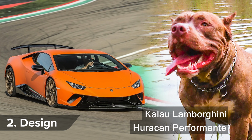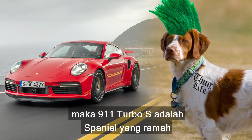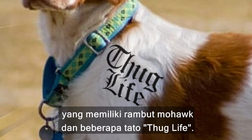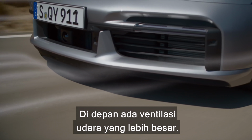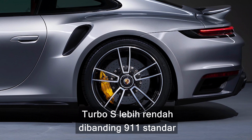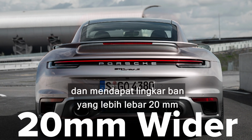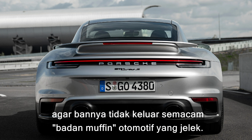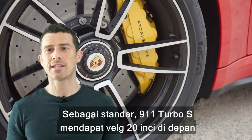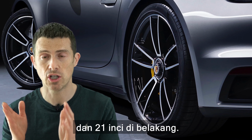If a Lamborghini Huracan Performante is a pit bull terrier, then the 911 Turbo S is a friendly spaniel that's been given a mohawk haircut and a couple of thug life tattoos. At the front it gets bigger air vents, but the real changes happen down the sides. The Turbo S rides lower than the standard 911, and it gets 20mm wider wheel arches to stop its massive wheels spilling out of the sides like some horrendous kind of automotive muffin top. As standard, the 911 Turbo S gets 20-inch alloy wheels at the front and 21 inches at the rear.